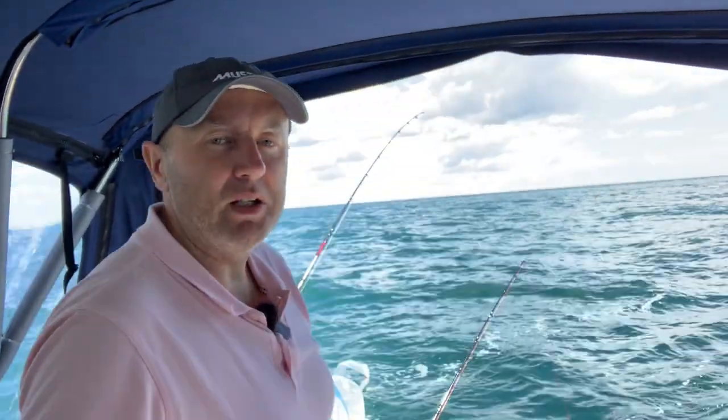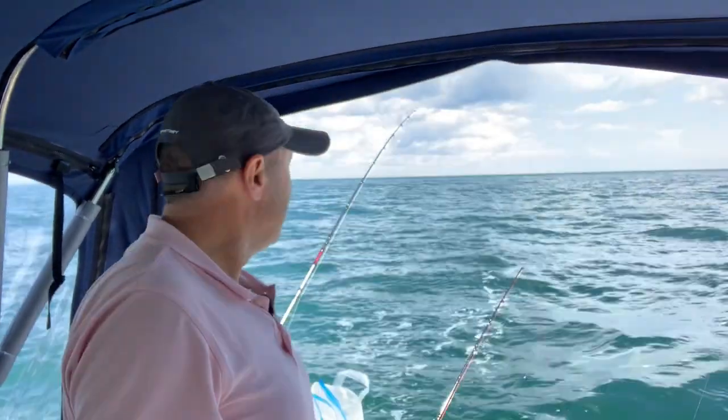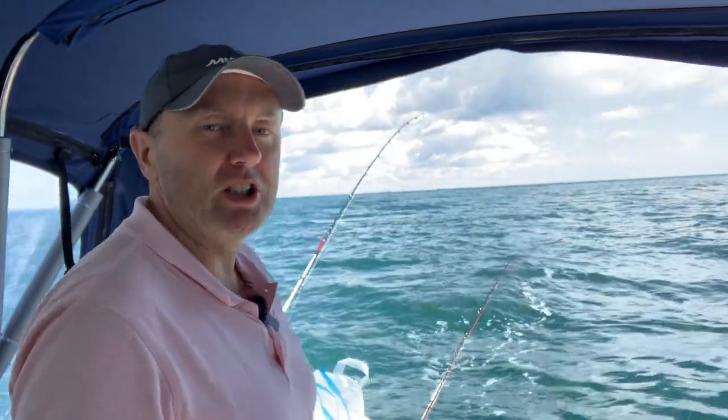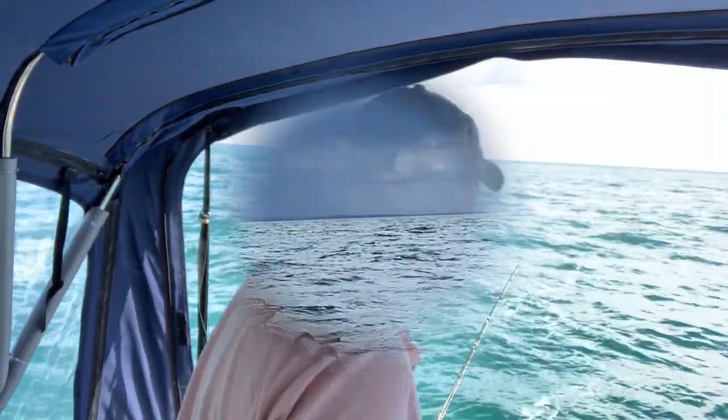Nothing as yet on my live bait mackerel at the moment. I've checked it a couple of times, it's still good as gold down there, but nothing's happening on that one. So I'll give it another half hour on it. If not, then I might go back to squid and still target those bream. I would like to see a nice bream today, to be fair. Anyway, let's get back to it.